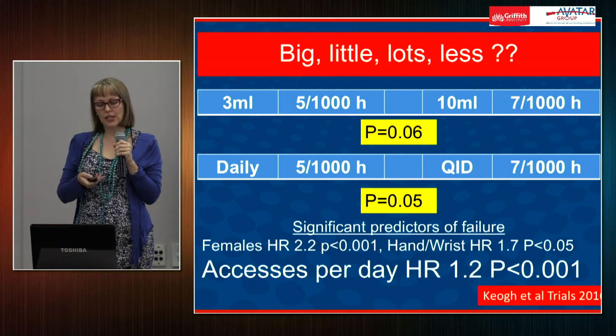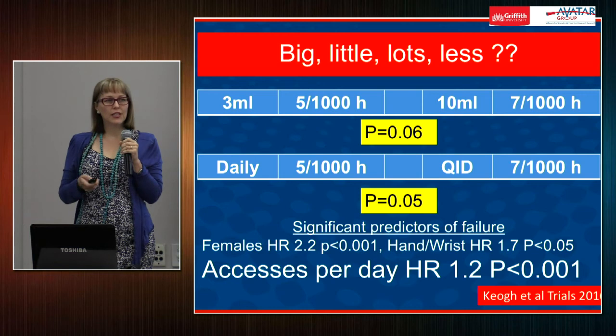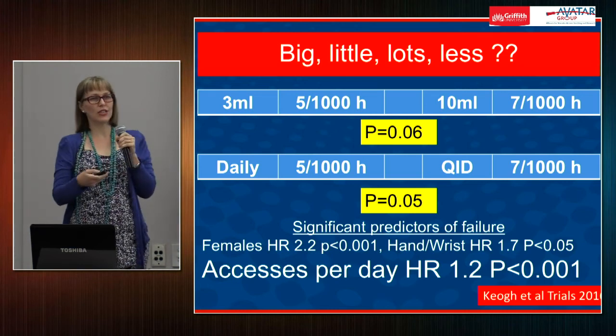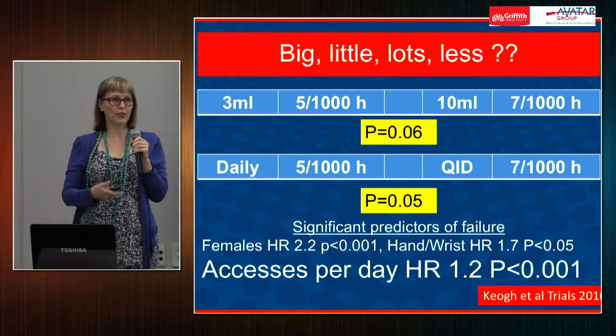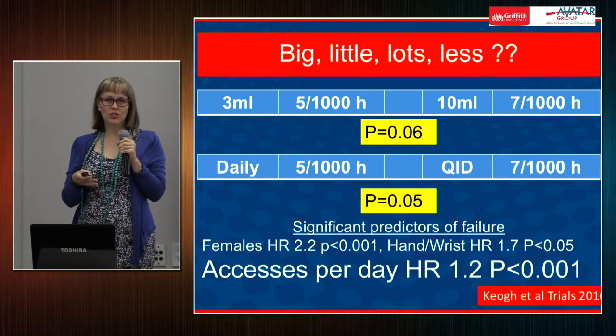That comes up in every study. Hand placement, again, comes up in most studies. But the interesting one was this number of accesses per day. So for every 10% increase in the number of medications and flushes and things that were being given through the device, we saw a hazard ratio of 1.2.